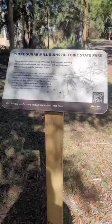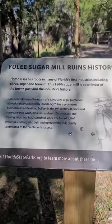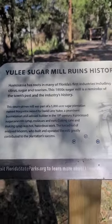They've got a pavilion area with some picnic tables, so you can stop and take a break and have lunch, and then do a little bit of exploring. If you have school kids, you can do a little bit of a schoolwork history lesson for the state of Florida. Yulee Sugar Mill Ruins Historic State Park.